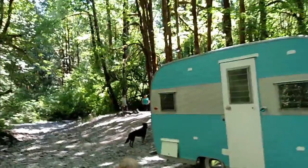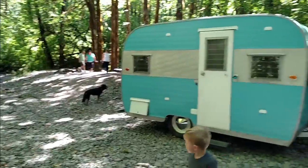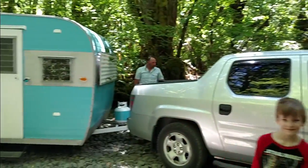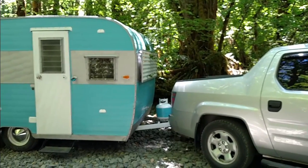But we found a little place off the side of the road that's kind of crazy, and it's got a little fire pit. So we've got plenty of wood, and we got the trailer down that little hill there, which is a little bit tricky and kind of nerve-wracking, but we were able to do it. So now we're getting everything hooked up. Troy's getting the trailer unhitched.